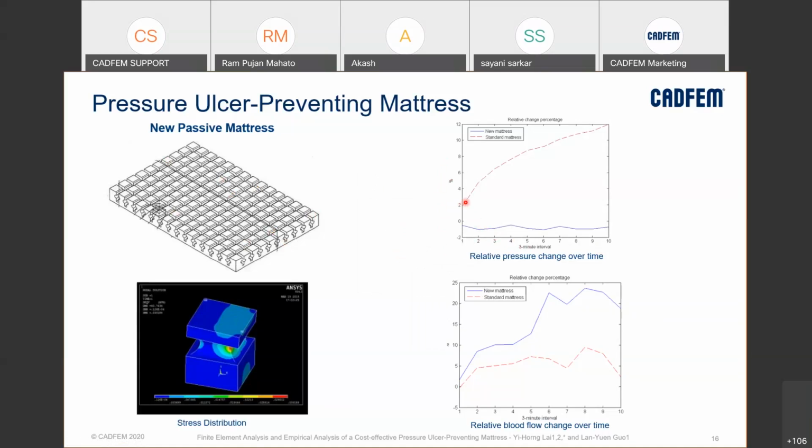You can see here for a standard mattress, the percentage change of pressure is increasing. With time, the mattress becomes hard, or the softness is lost, so it's not comfortable for the patient. The pressure is changing and getting higher and higher. As you can see for this optimized mattress, the pressure is not varying too much. It's almost constant, so it is really comfortable for the patient with respect to time also.